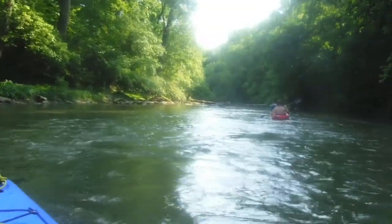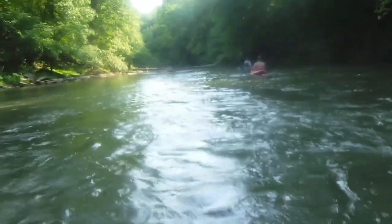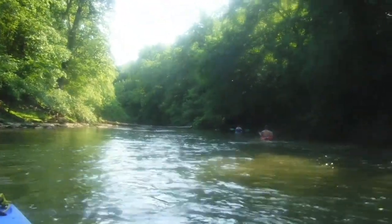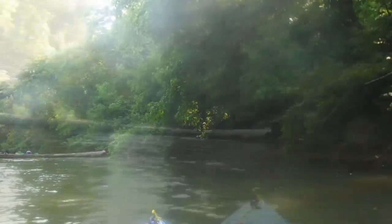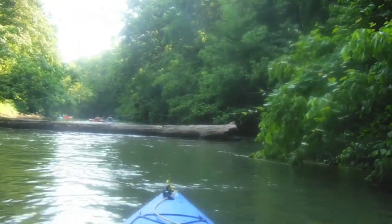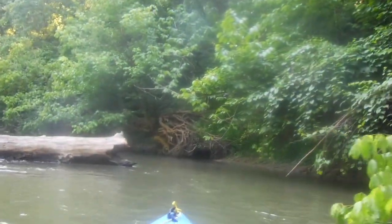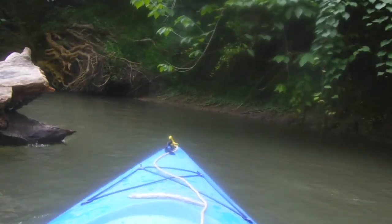All right, we're coming up on a log that's all the way across the creek here. Get down here and figure out what we're gonna do, if we're gonna go over it, under it, or around it. Oh, I see people going around to the right to get through there. So we'll give that a shot. Yeah, there's a little bit of an opening here. We're gonna bounce off this log though.